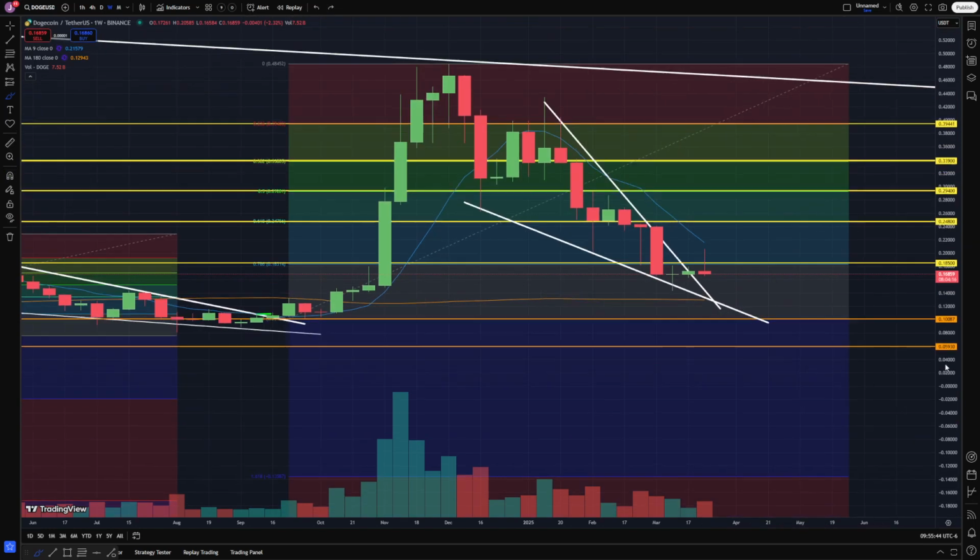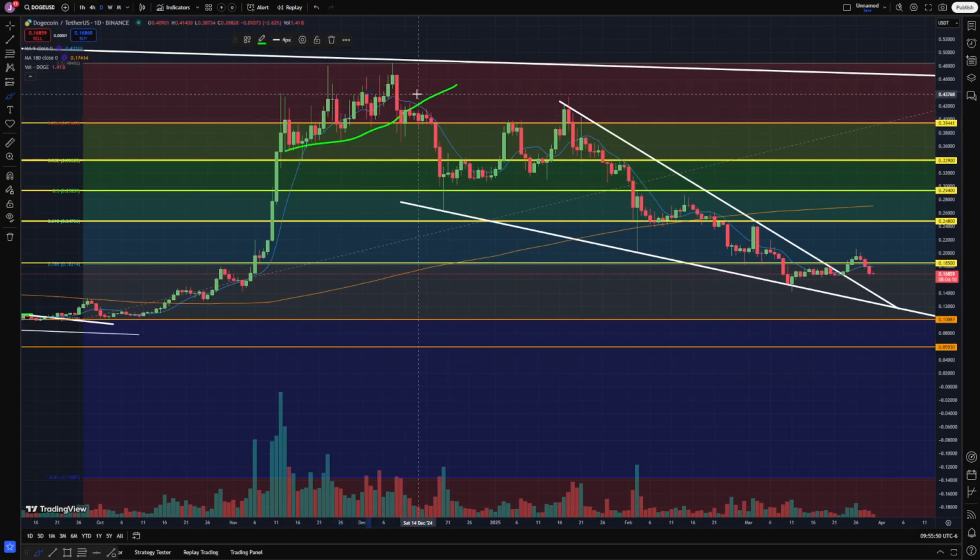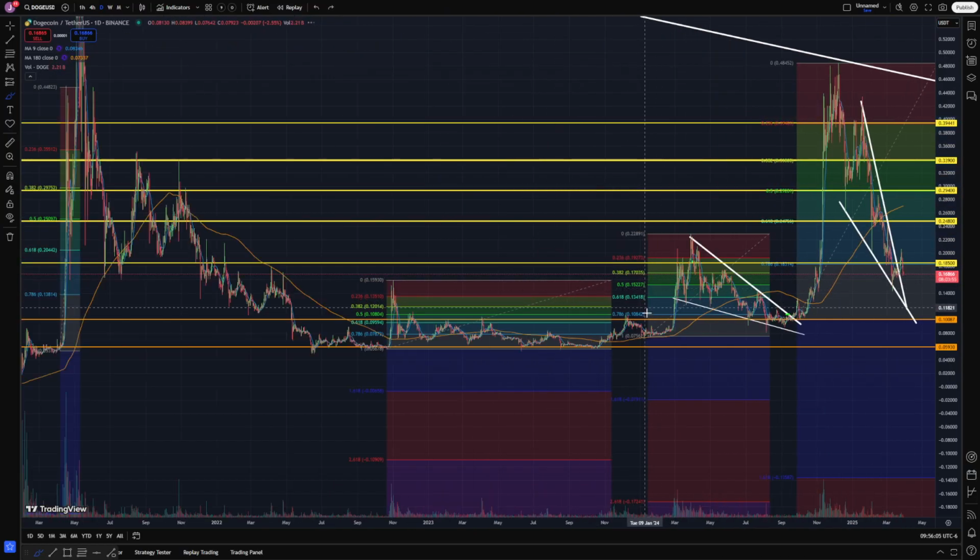Like right here when we started breaking, let's go back to the daily. When we broke this trend line right here, I took profits and then I started dollar cost averaging back in at these Fibonacci retracement levels because I didn't know when we were going to start pushing back up. We could have gone down 50% and started running again, but we didn't. We did this thing and then kind of like this. And that's what happened over here too.